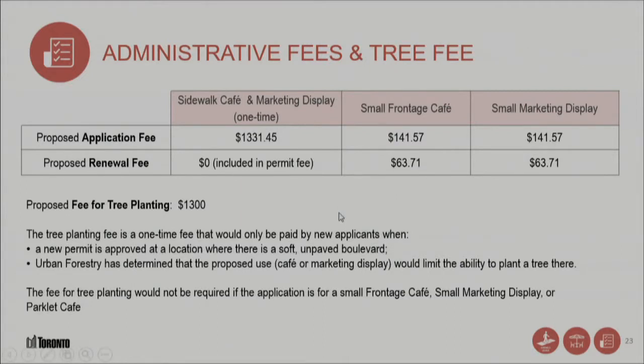There is currently a fee for tree planting in the Toronto bylaw. It's $3,000. The proposed fee is less than half of that. The fee, again, it's a one-time fee that would be paid at the time of making a new application. So it's not a fee that would apply to existing operators. And of those new applicants, you would only pay it once your application has been reviewed. And there's some other criteria that would kick in as well to determine whether or not you'd be required to pay for it. Very high level, though.